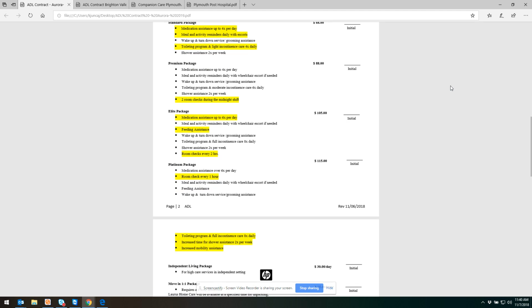Then as you move on to the premium package, what is different about this package? You will have escorts with a wheelchair if necessary. And the most difference with this is when you'll have night checks. So 2 room checks per night or on the midnight shift would automatically put them in a premium package.